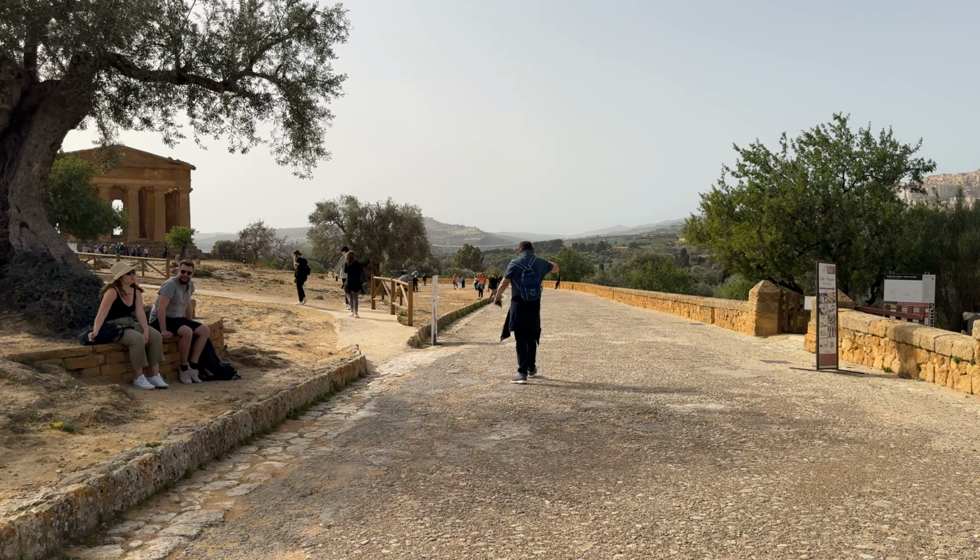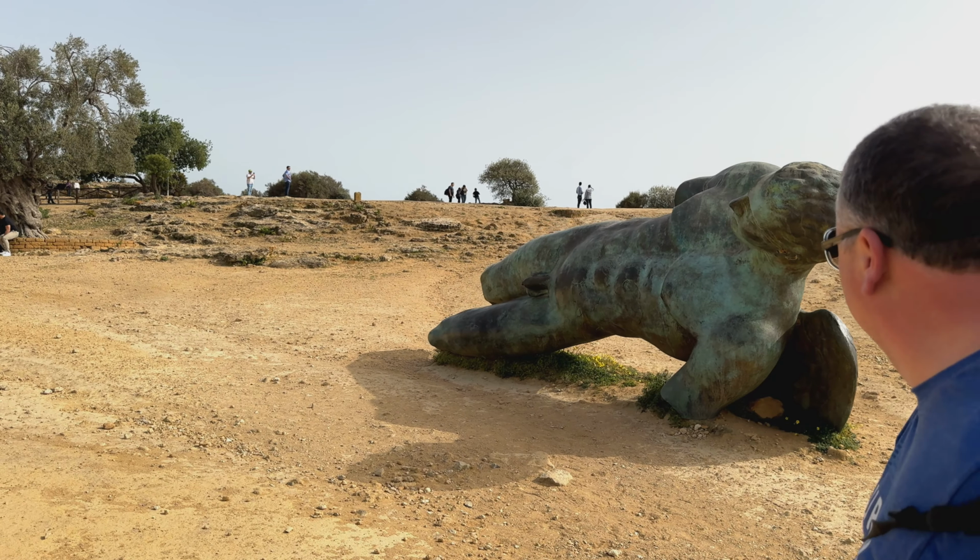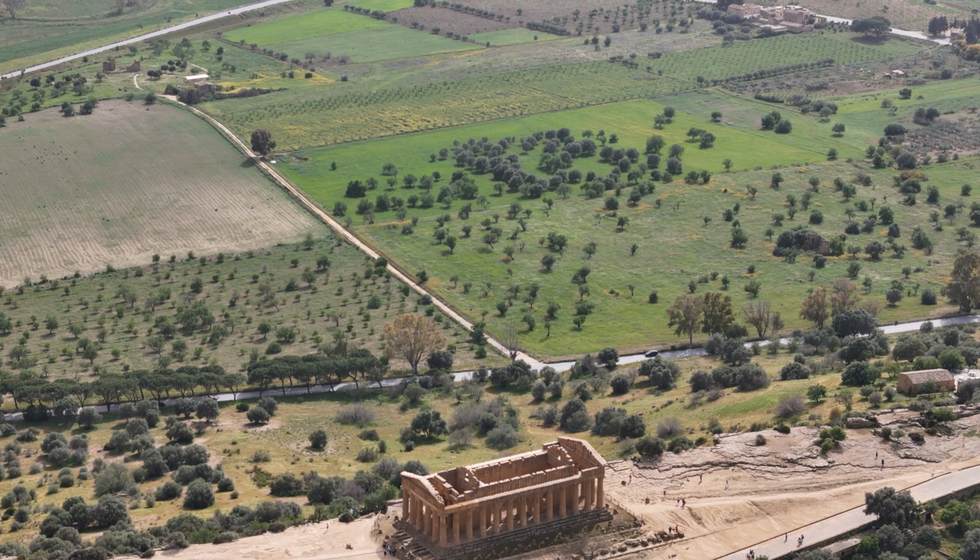It is believed to have been built between 440 BC and 430 BC, meaning that it has been here for almost 2,500 years. As for its plan, it corresponds to the most classical form of Agrigento's temples, with a pronaos, a naos, an opisthodomos, and a peristyle of 6 by 13 columns.